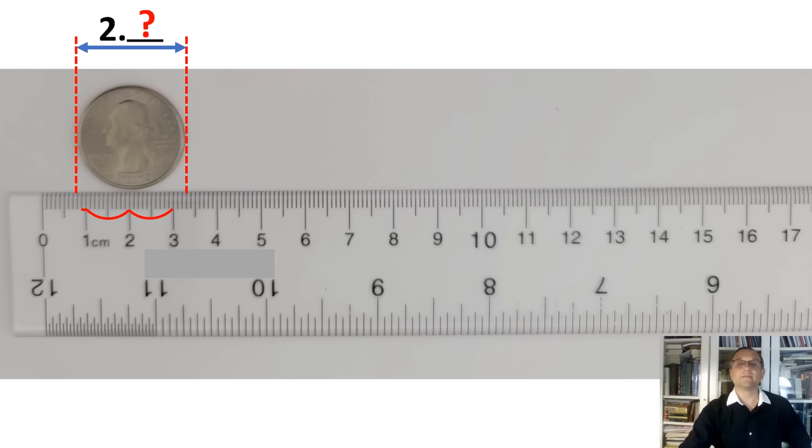1 millimeter or 1/10 of a centimeter. 2 millimeters, that is to say 2/10 of a centimeter or 0.2 centimeter. Now the right side. 1 millimeter or 1/10 of a centimeter. 2 millimeters or 2/10 of a centimeter. 3 millimeters, that is to say 3/10 of a centimeter or simply 0.3 centimeter.